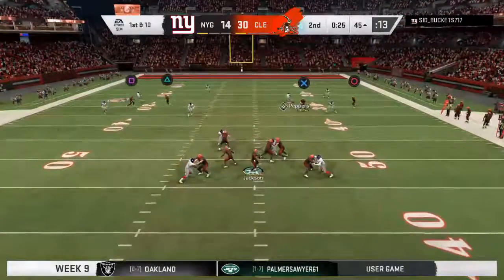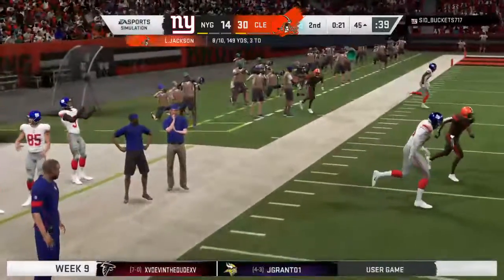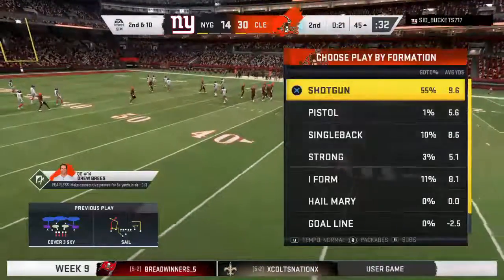Jackson on first down. And he'll toss this one incomplete. Seeing no options, he throws it away. Just his second incompletion so far. He's 8 for 10. I think he'll take 80%.